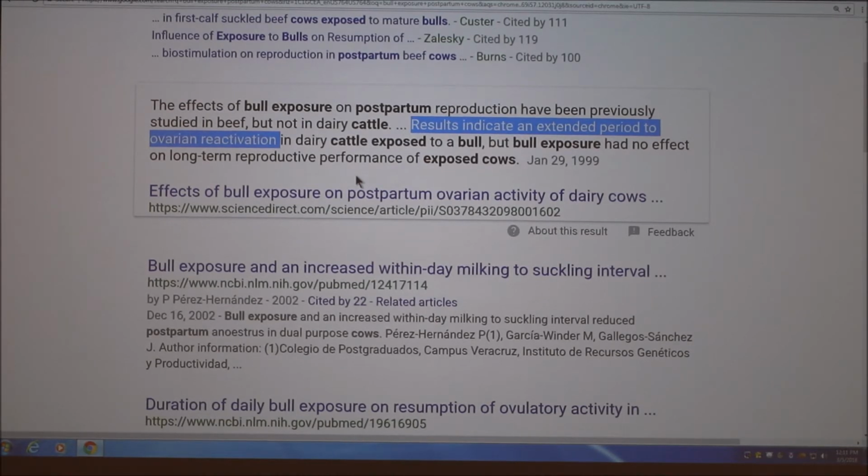So the thing is, you got to be careful, because maybe in that case the presence of a bull makes for a longer postpartum period. But I think I've seen results also that shorten the postpartum period. So you got to be careful.